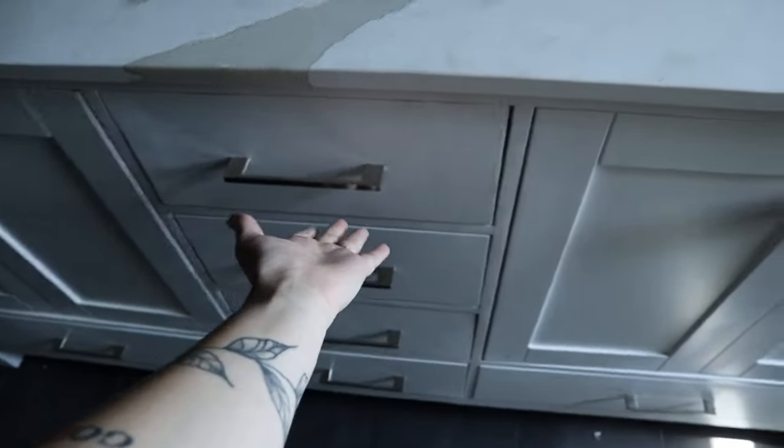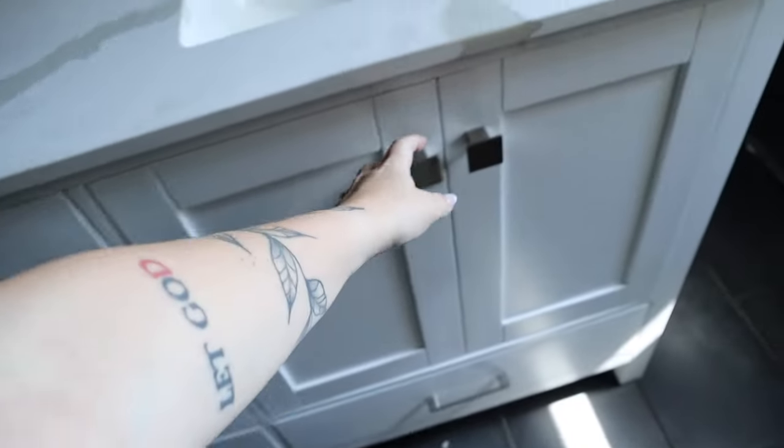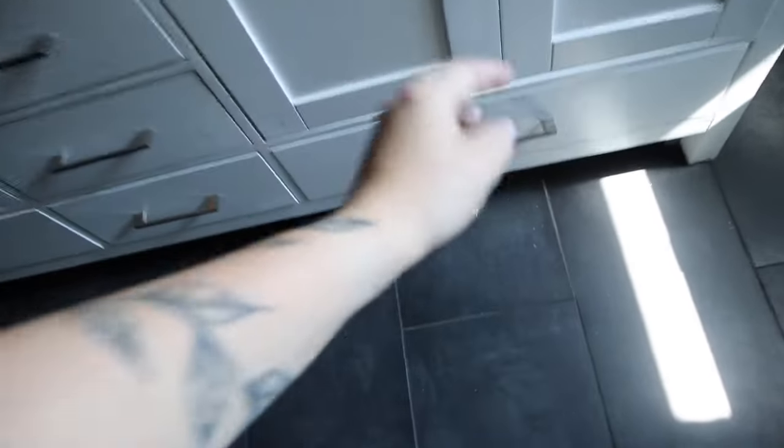I am gonna switch the hardware to gold. This is just what came with it. Ooh, it's the soft close. Oh my gosh, this is amazing. Love that. Drawers down here as well. So much storage. Black tile, black grout. Still need to tile the shower, put up the mirror and the lights, but it's coming together. This might be my favorite part of the whole remodel so far.